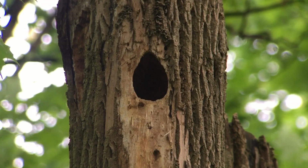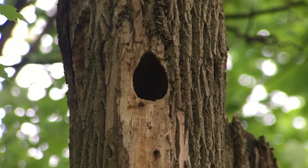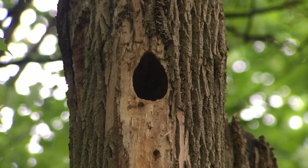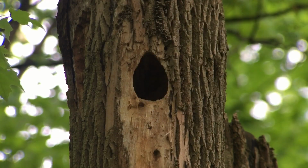To keep the nest clean and also to detract predators from finding the nest, the adults will also remove the fecal sacs, or the waste product, of the young. Here's Dad carrying a fecal sac out. Did you see it?